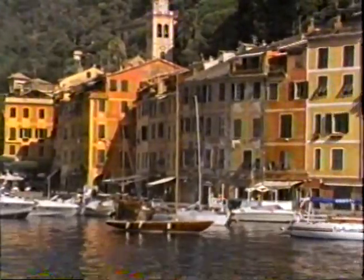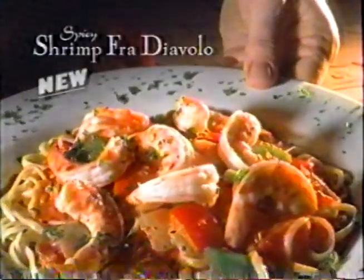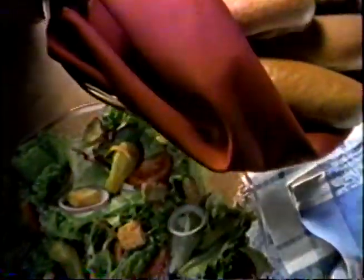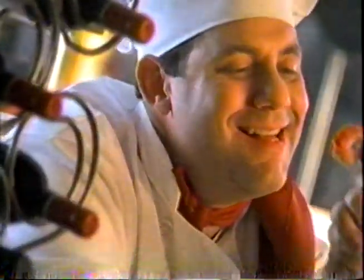From Italy, where generations have enjoyed the best of the sea, comes the Olive Garden's Italian Seafood Festival, featuring spicy new shrimp fra diavolo, just $8.95. We saute shrimp, create a sauce of hot red peppers, onions, and garlic, simmered in white wine and spices, and bring them together in a fiery crescendo of Italian flavors. With unlimited free soup or salad and breadsticks. Spicy new shrimp fra diavolo, only at the Olive Garden.